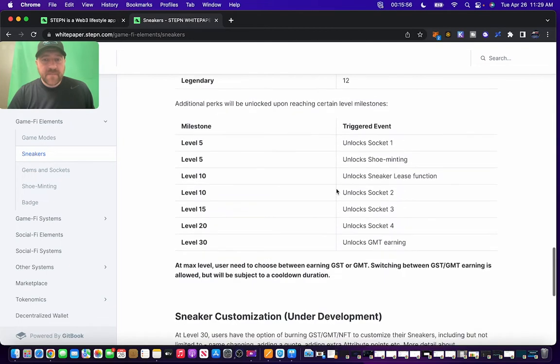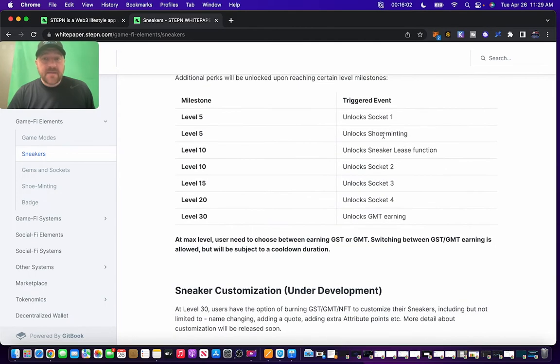Stay with me. But when you get to level 5, it unlocks socket 1. So you can put a gem in that very first socket, and it unlocks shoe minting, which means you can take 2 shoes together and you can make a 3rd shoe. It's not free to do. You have to pay 100 GST per shoe, so 200 GST to breed them and make a 3rd shoe. Okay? But the way that shoes are valued is obviously their level and the number of mints they've done.